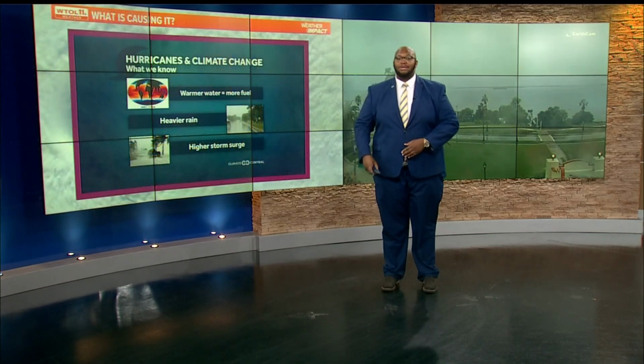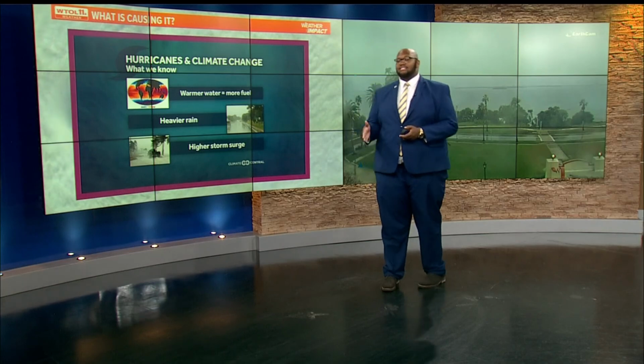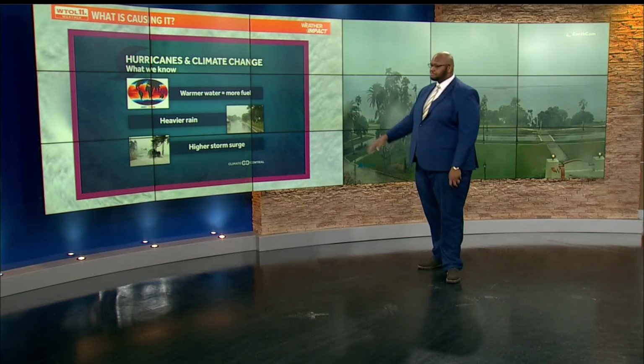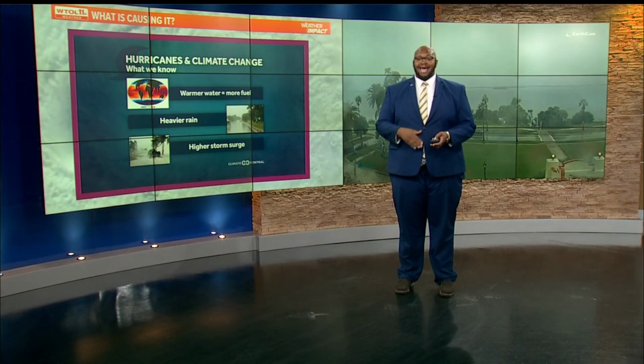So with that, we're going to break down and pretty much explain exactly why they are getting stronger. Well, it all has to do with the warmer climates and warmer conditions we've been seeing over the past 60 to 70 years. Those warmer waters mean more fuel for hurricanes, and likely heavier rain and even higher storm surge when it comes to those storms and hurricanes.